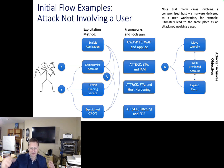Then if we bundle together attacking an account or exploiting a running service, and sometimes you're attacking an account using an exploitable running service, if you boil it down, the things that help us understand this are MITRE ATT&CK, and then we can resolve it through good identity access management, what's called zero trust network architecture or zero trust architecture, ZTA or ZTNA for short. Basically, it's just how to build things correctly so that there's not excessive trust built into the process. And then there's basic host hardening, host firewalling, patching, doing the basics right. And then there's exploiting the actual host OS or maybe lower-level installed software. Again, there's patching, there's antivirus, there's a product called EDR, or endpoint detection and response. And again, MITRE ATT&CK's huge.